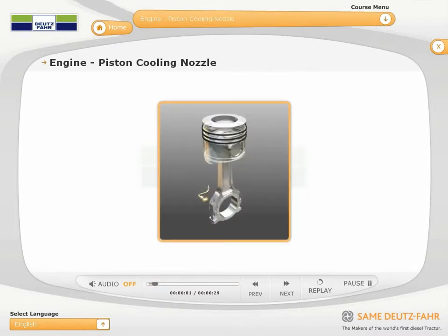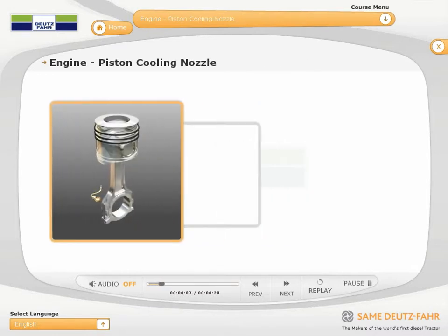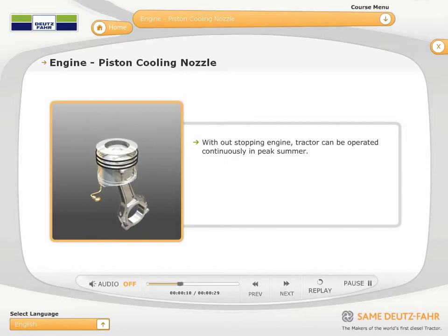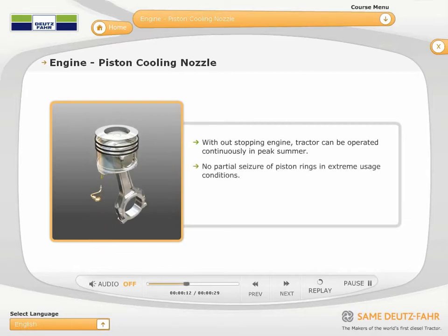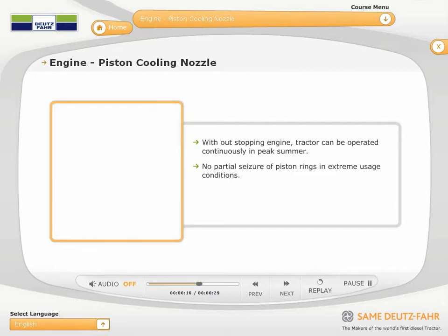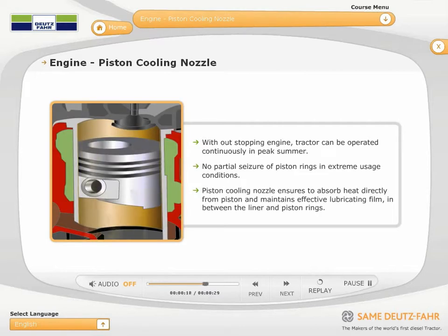Engine, piston cooling nozzle. Without stopping the engine, the tractor can be operated continuously in peak summer. No partial seizure of piston rings in extreme usage conditions. The piston cooling nozzle ensures absorption of heat directly from the piston and maintains an effective lubricating film between the liner and piston rings.